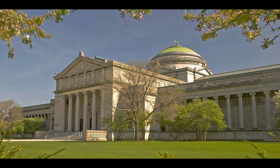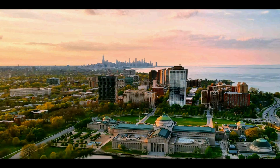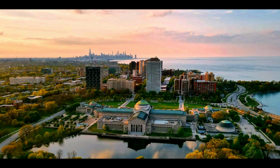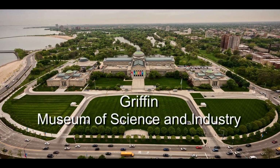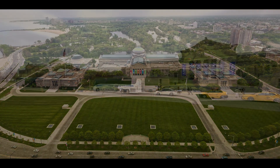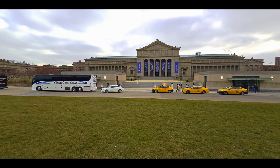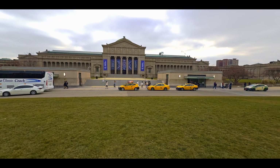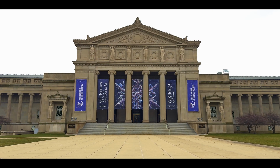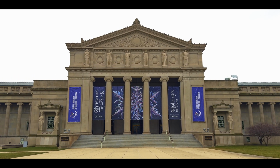The largest science museum in the Western Hemisphere is located in Chicago. It sits 7 miles south of downtown. The display area covers 400,000 square feet and contains well over 35,000 artifacts. Exhibits include a German submarine, a Boeing 727, and the command module of Apollo 8.